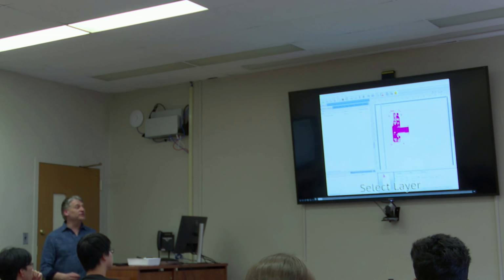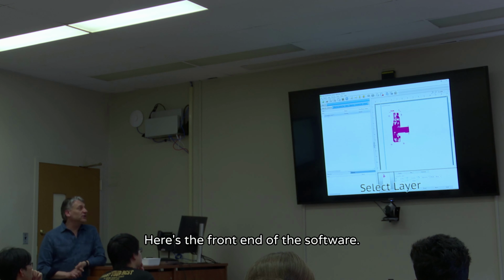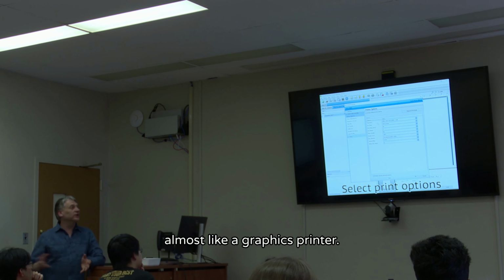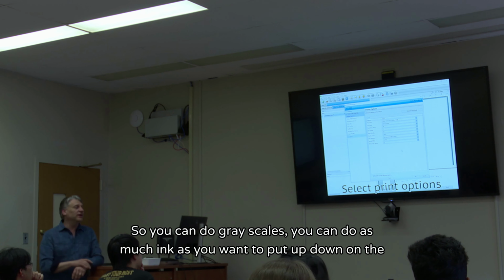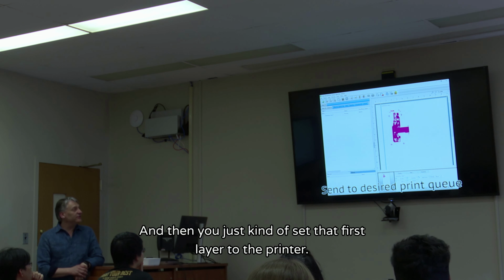Okay, I should have turned the music off, but that was a picture of the printer itself. Here's the front end with the software. What you have is a design, say that's the bottom layer, and this just shows how it's almost like a graphics printer. So it's got front end software. You assign a color to it at whatever resolution you want. So you can do grayscales, you can do as much ink as you want to put down on the printer. And then you just send that first layer to the printer.